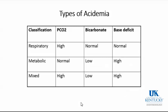And in terms of acidemia, how do you identify what type of acidemia? So a metabolic acidemia, your PCO2 is going to be normal, your bicarb is going to be low, your base deficit is going to be high. The same with a mix. So what you're looking for, the concerning blood gas results, are those where you have a low bicarb and a high base deficit.